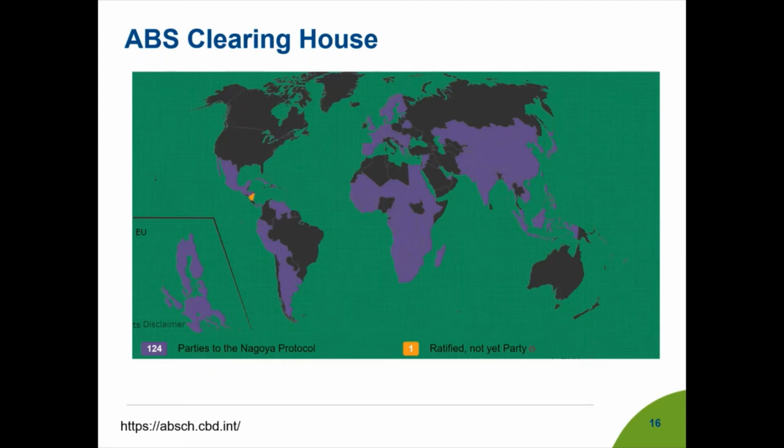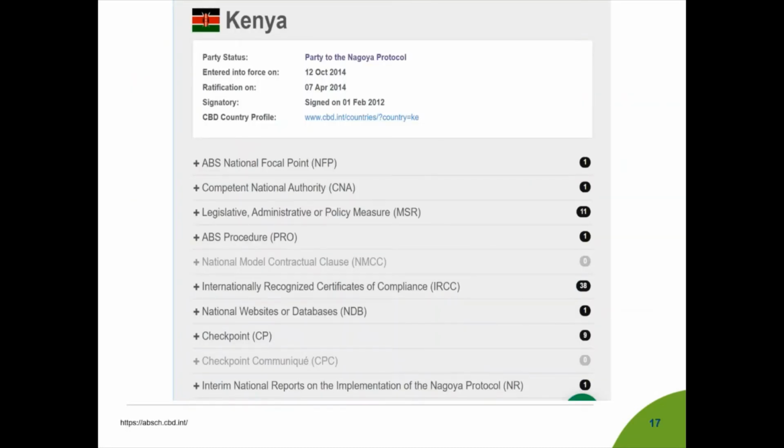If the genetic resource that we're trying to access in this example is from Kenya, we can click into the country profile. And the ABS clearinghouse has all this really useful information on it that countries can upload. There's contact details for the national focal point and the competent national authority. There's legislation on access and benefit sharing for that country, a simplified ABS access procedure, internationally recognised certificates of compliance, checkpoint communiques, which I'll touch on a bit later, and also national websites and databases as well for more information.